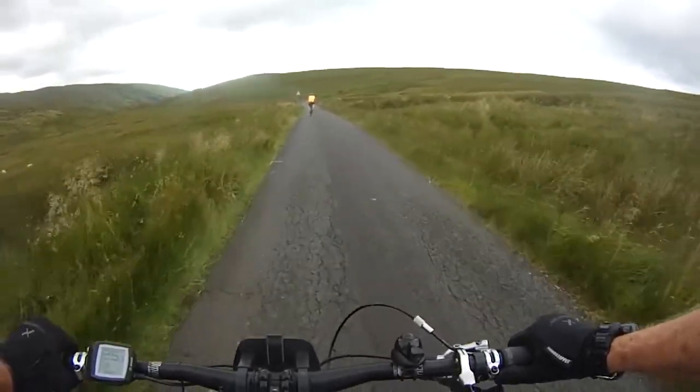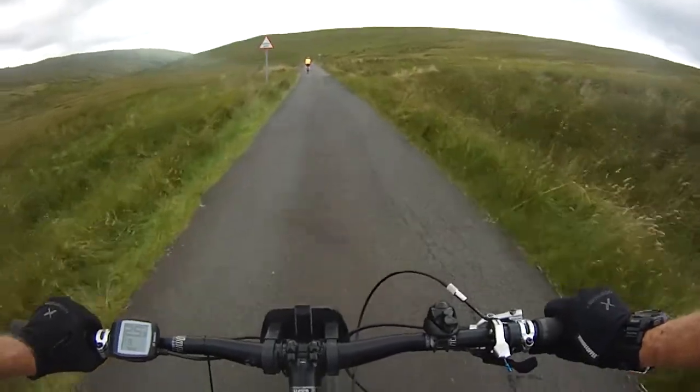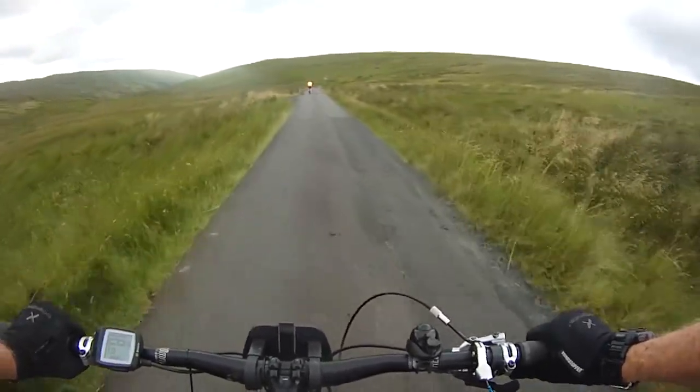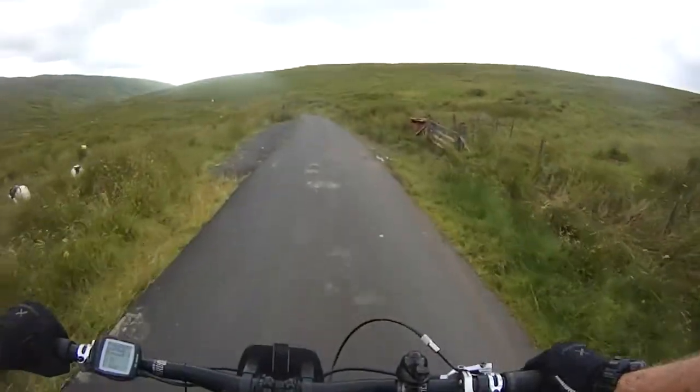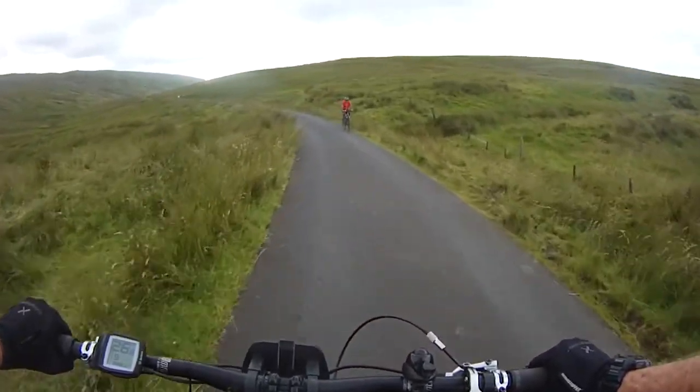Beyond the high point of the road at the watershed, the road now descends into Brisbane Glen, following the valley of the Noddsdale Water all the way down to Largs. It's a fast descent of 275 metres over 5 miles, back to sea level at Largs.